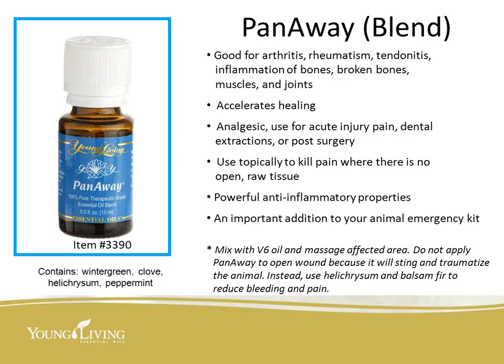My daughter has brought me 2 dogs that have been hit by a car, and the first thing that we've done to their hind legs is just saturate it with PanAway, and we're able to give the pet ease of pain. To use topically to kill pain where there's no open or raw tissue. It's a powerful anti-inflammatory, and it's an important addition to your animal emergency kit.